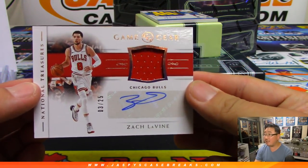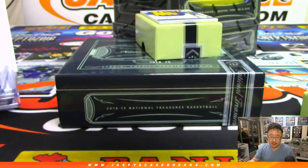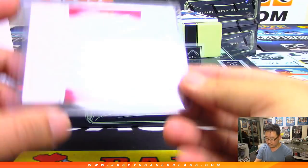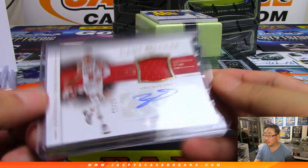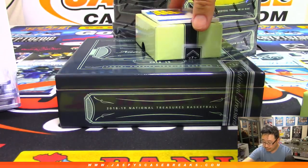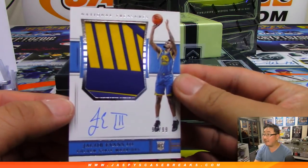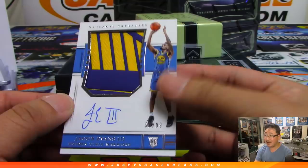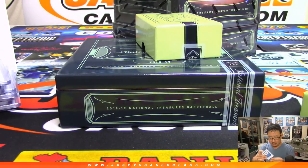Game gear and autograph, 3 out of 25 for Da Bulls. EA with the Bulls. And two-color jersey and autograph. Oh, that's part of the bridge. That's a great patch. 95 out of 99, Golden State Warriors. Who has number 95? Josh Pruce with number 95. There you go, Josh.